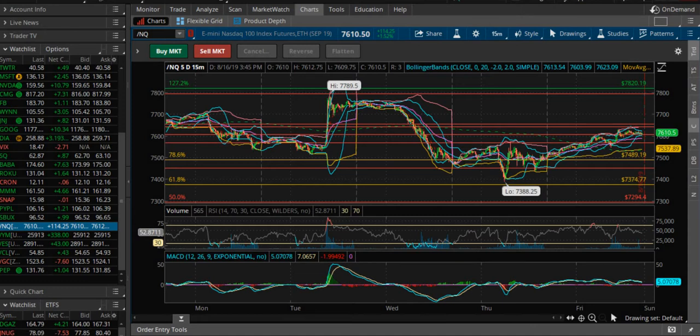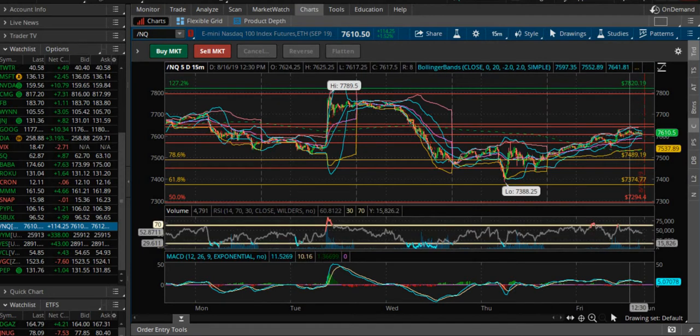And to start things off this week, I want to discuss futures first. So to get things kicked off right away, here's /NQ. This is going to be NASDAQ 100 Index Futures, so this tracks the NASDAQ market. And the thing that I'm seeing here, look at how overextended this is.